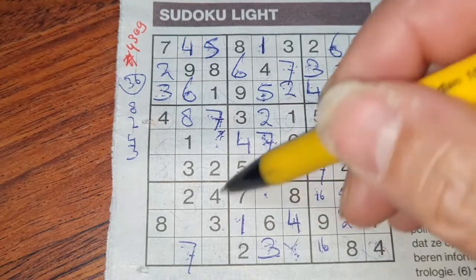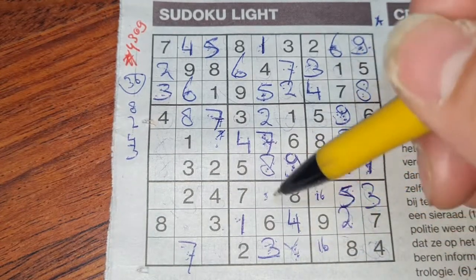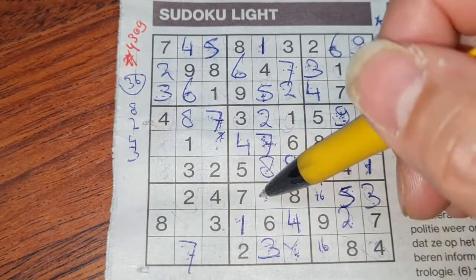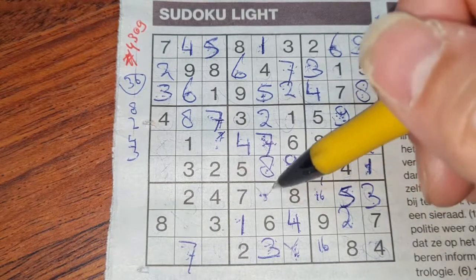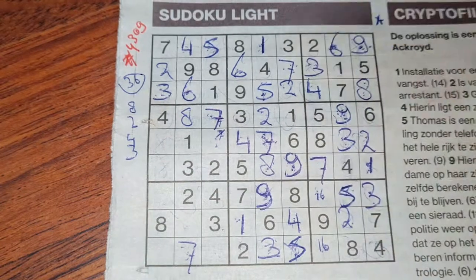Two numbers left in this big square for numbers 1, the 2, the 3, the 4. The 5 is missing, the 6, the 7, the 8, and the 9 is missing. 5 and the 9, 5 and the 9. We have a 5 there, no 5 there. 5 should be here. And the 9 goes there.